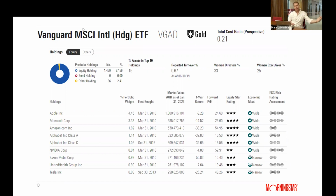Now, the argument, of course, is that the US outperformed for so long. Did last year really matter? Well, it depends on your perspective. And as I talked about in a podcast that we're releasing on Sunday, if you look at different parts of the US market, the NASDAQ performed a lot worse than the S&P 500. Why? Technology did poorly.